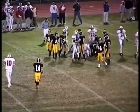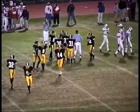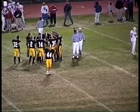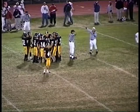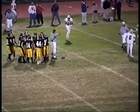Well, Assumption needs to get something going. Second and extremely long here, about 20 yards, Pete, isn't it? Second down and 18, we'll call it. I formation with a 3-receiver look for the Knights. Mitchell up the middle. Gets a yard back, but not much more. It's going to be third down and long.